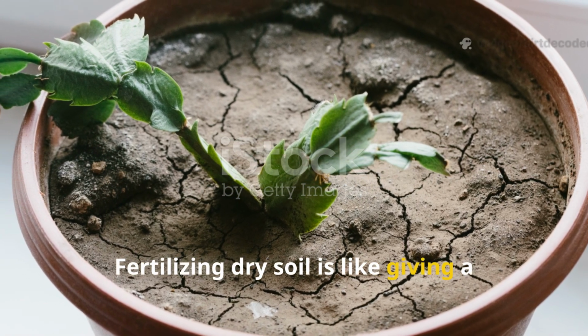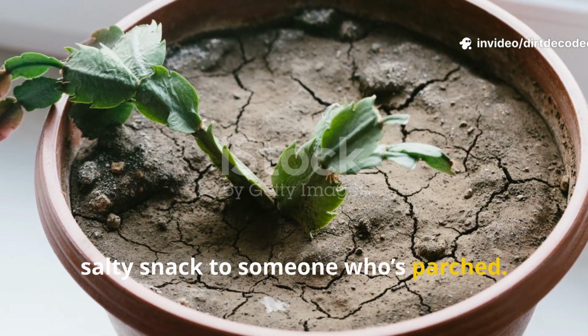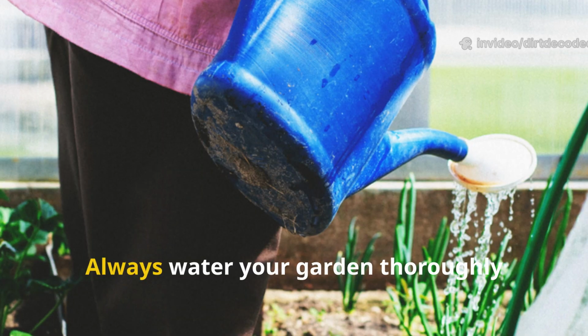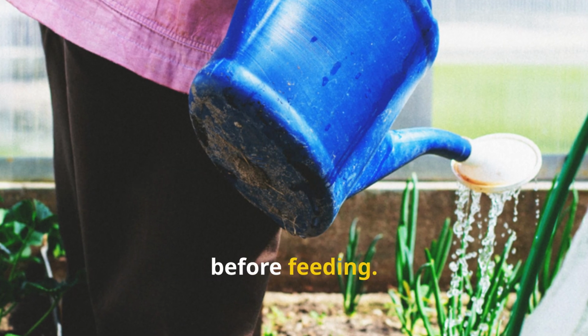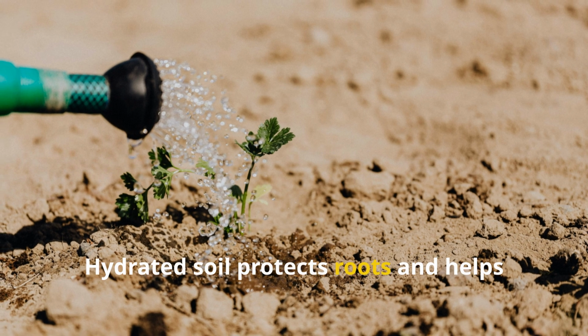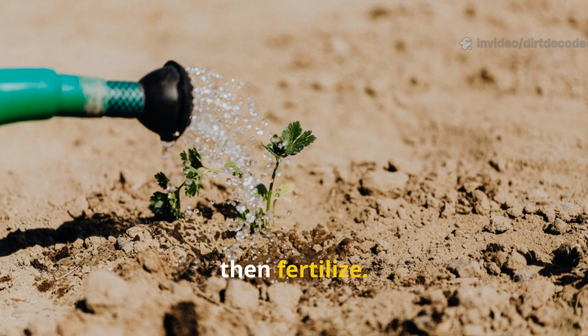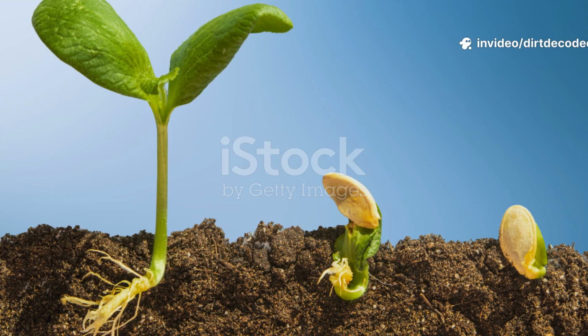Fertilizing dry soil is like giving a salty snack to someone who's parched. Dry roots plus fertilizer equals instant burn and shock. Always water your garden thoroughly before feeding. Hydrated soil protects roots and helps nutrients absorb safely. Water, wait, then fertilize. It's that simple.